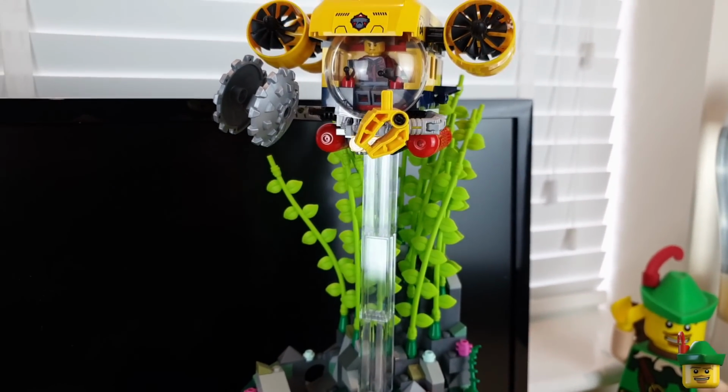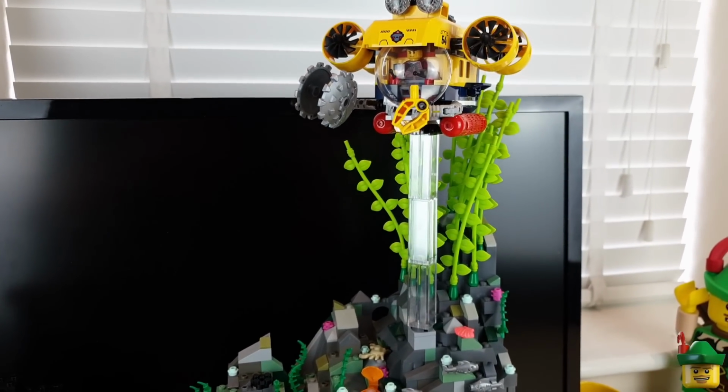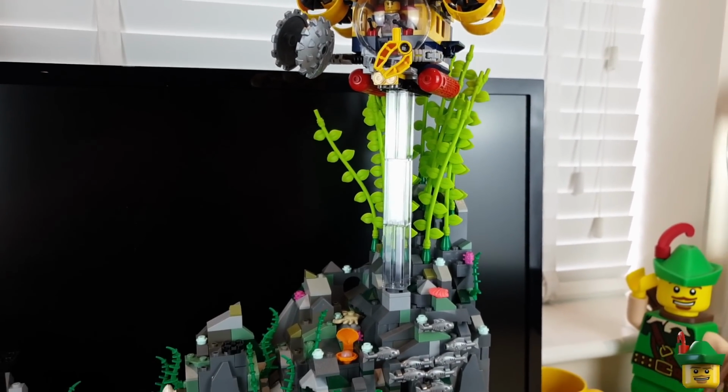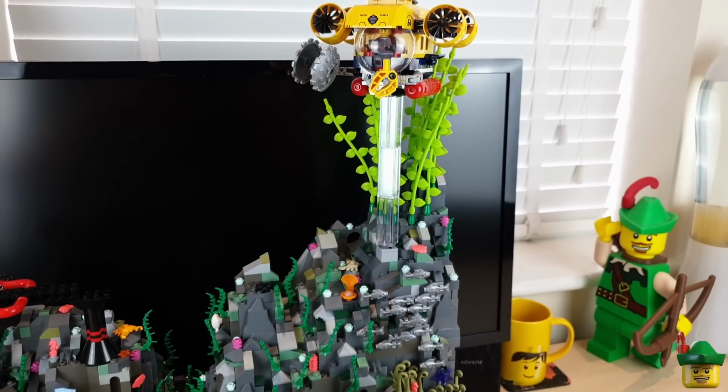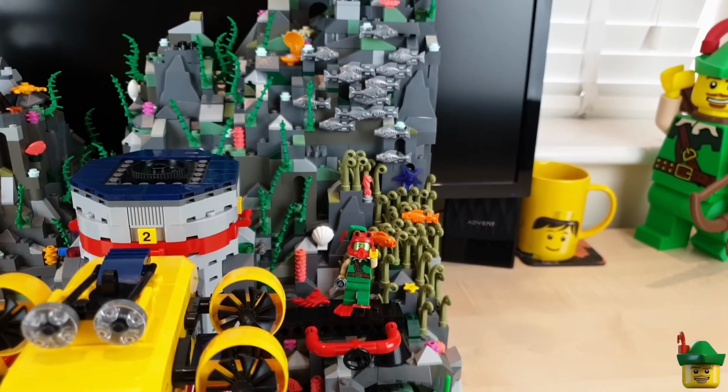Might even have to think of what could go on the top of them. Maybe a small flower piece, or maybe nothing. Maybe they're better as they are. Just let me know what you think about that, with those sort of stalks just sticking up there. But yeah, I like that scene. I'm very happy with it. Little Robin's happy with it.